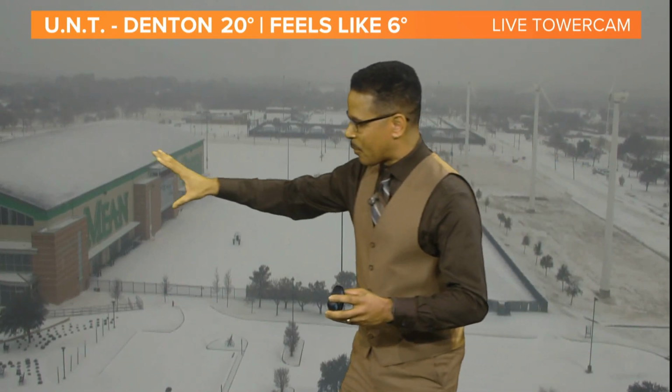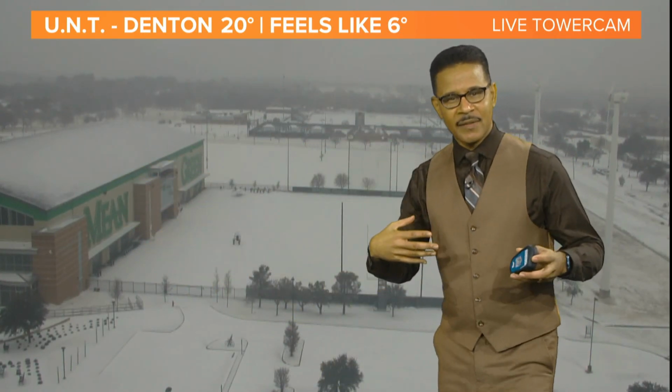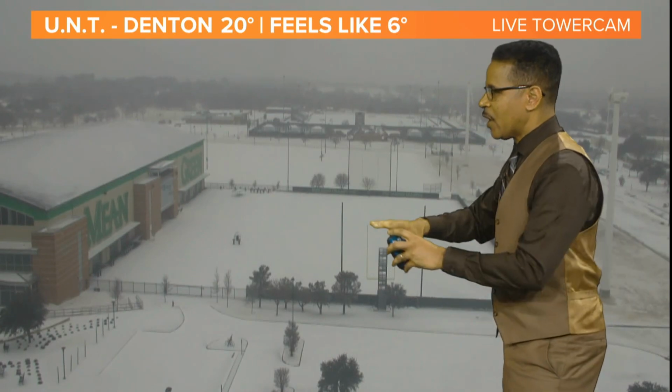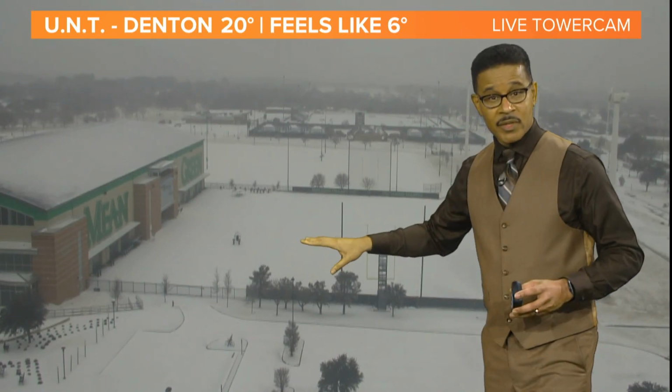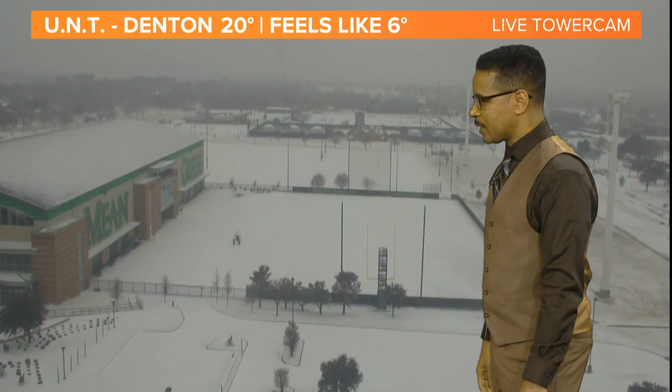And this was kind of more sleet covered a little bit earlier, especially on the building, but we're starting to see a little more snow on that now as it has transitioned over to all snow, and it has been pretty heavy. It was sleeting pretty heavy as well a little bit earlier.